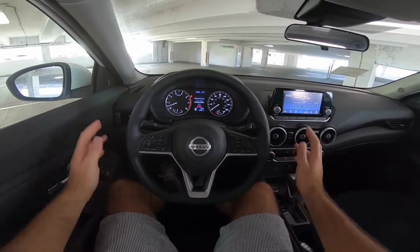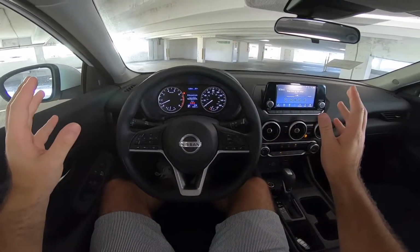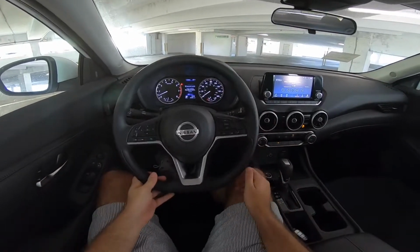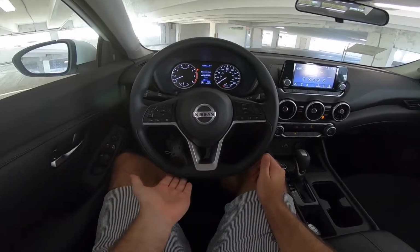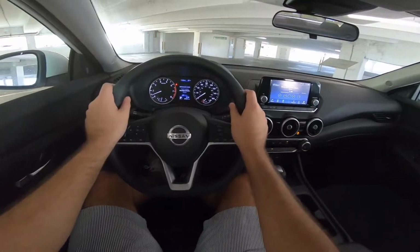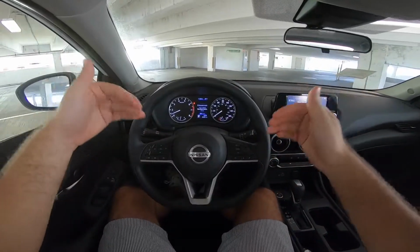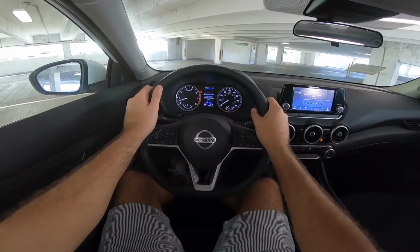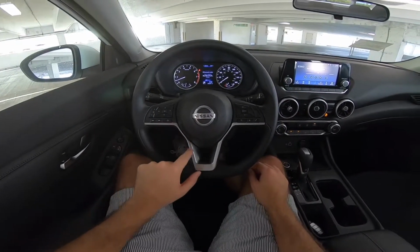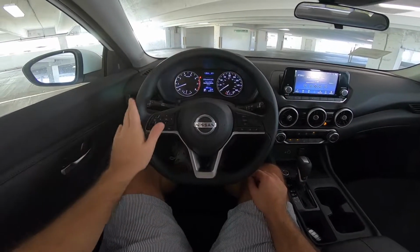So let's go ahead and start with the steering wheel here, which is actually quite possibly my most favorite part of the interior. Reason why is because it actually comes with a flat bottom steering wheel like you would find in a Nissan GTR or a high performance vehicle. So the steering wheel is again pretty nice in design. I love how it has this brushed silver finish here to contrast the black leather.